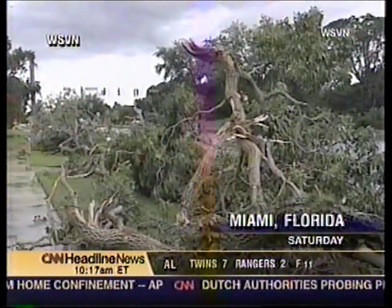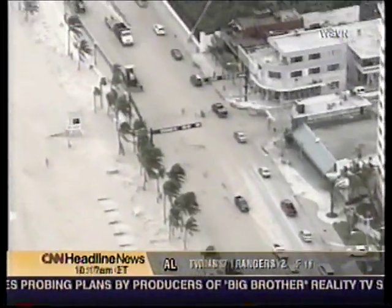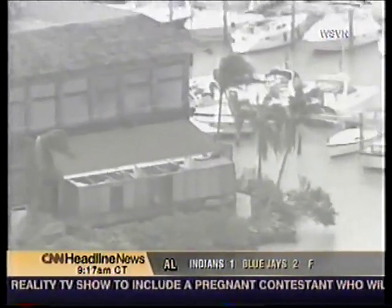After the storm knocked out power and flooded homes, many people have been wading through waterlogged streets without traffic lights, searching for open grocery stores or emergency aid. Power crews expect to have 90% of its customers in Miami-Dade and Broward counties restored.